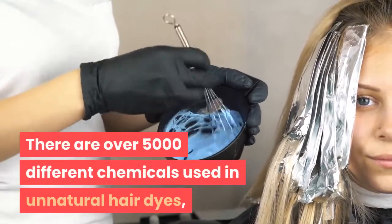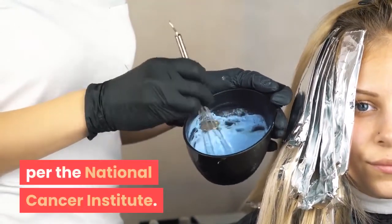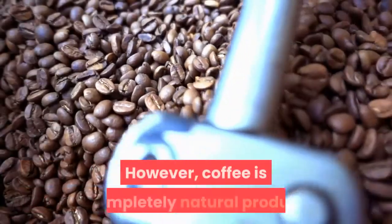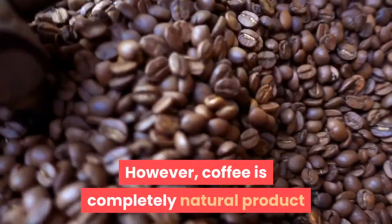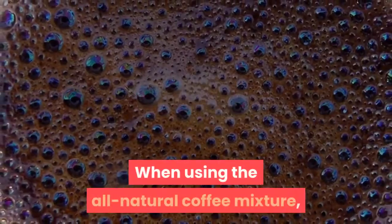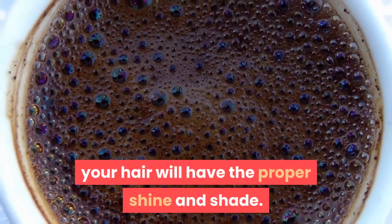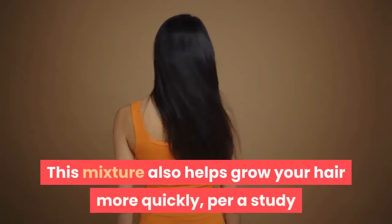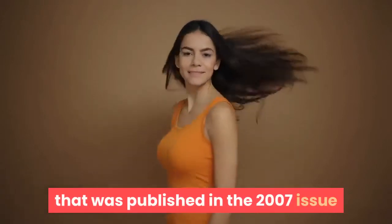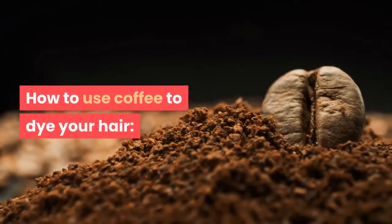There are over 5,000 different chemicals used in unnatural hair dyes, per the National Cancer Institute. Many of these chemicals are known to cause cancer. However, coffee is a completely natural product that not only will not cause damage, but will also benefit your hair. When using the all-natural coffee mixture, your hair will have the proper shine and shade. This mixture also helps grow your hair more quickly, per a study that was published in the 2007 issue of International Journal of Dermatology.